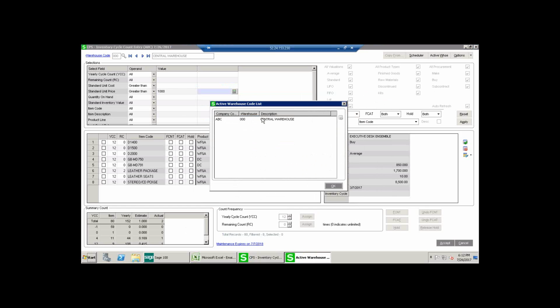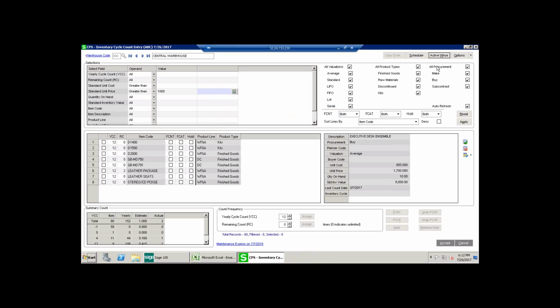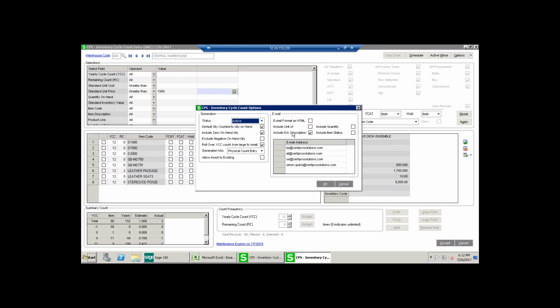Clicking on Active Warehouse, this is where you would select the warehouse, whether you have one or multiple, and it allows you to manage them. Basically, either have them enabled or not. Clicking on the options screen, this is where you'd configure the email notifications for when the cycle count is generated, and who's going to receive the spreadsheet in the warehouse once that count has been generated.